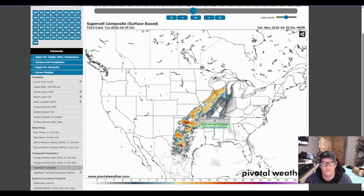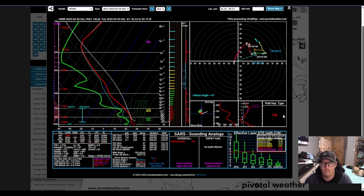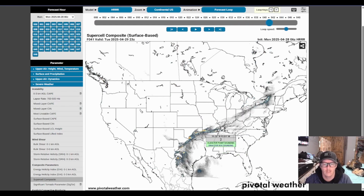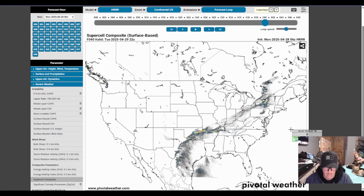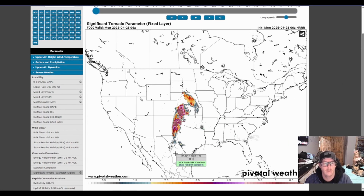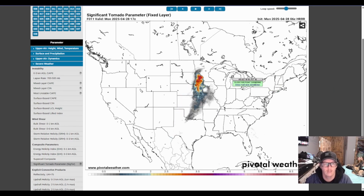Right, so this here is a supercell composite. So this is basically just telling us where supercells could form if they are going to form. Ignore this. I know it says that there's a chance of a tornado, but there's nothing here showing that we're going to be getting some tornadoes. All right, and then push off a little bit further. So it is showing a little bit of a supercell composite further down here. There's a chance that we're going to be getting some supercells. This here's a significant tornado parameter. I'm going to roll this down just a little bit so I don't have to worry about all that.